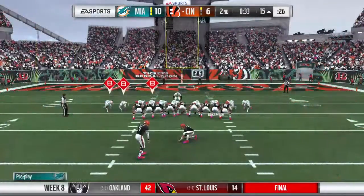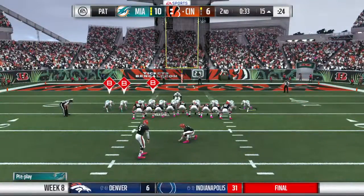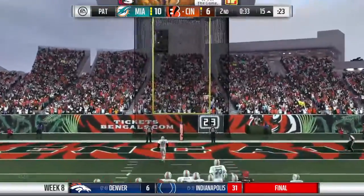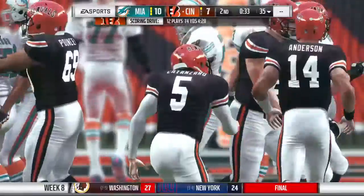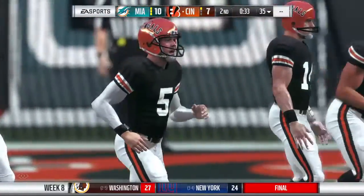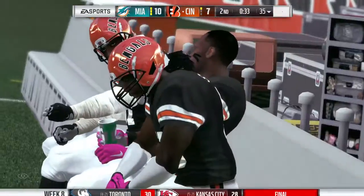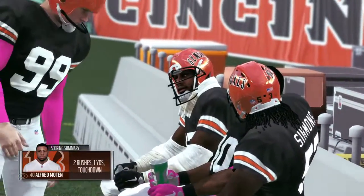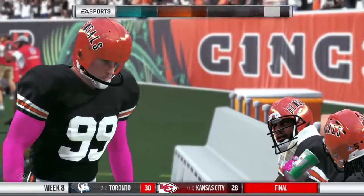Here's Chandler Catanzaro for the extra point. And they're back within a field goal. It's 10-7 now. That one in the books as a 12-play drive. And it ends with a 1-yard touchdown run.